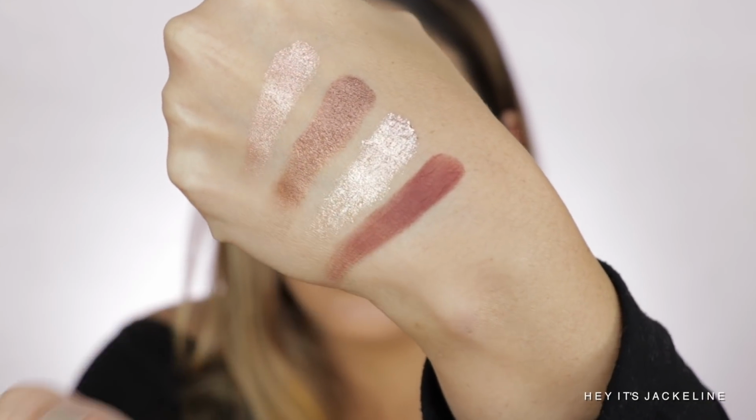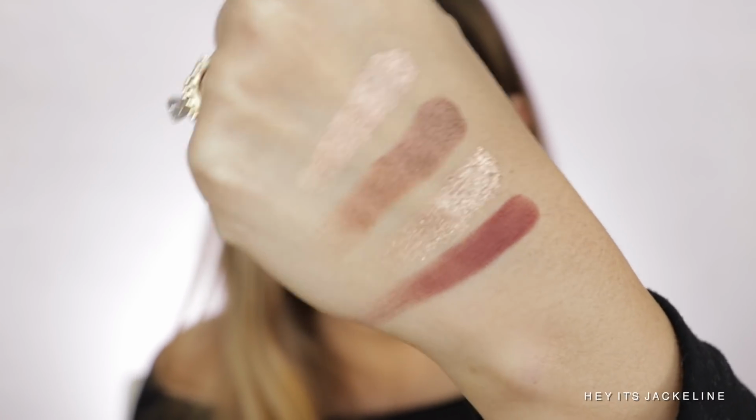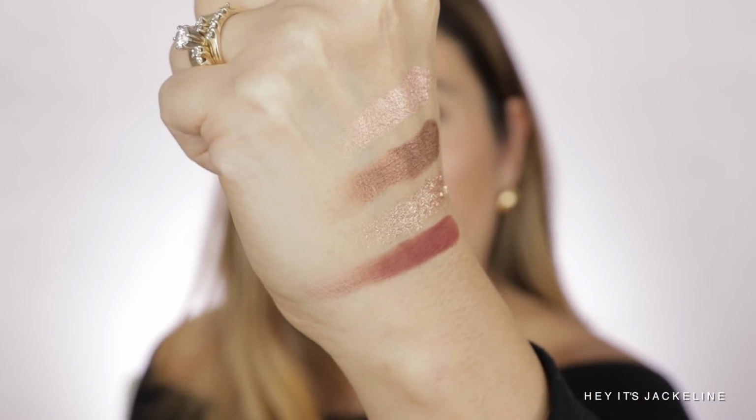and Smoke. Look at that matte shade. Did you see how it glides? And the pigmentation, that's incredible.